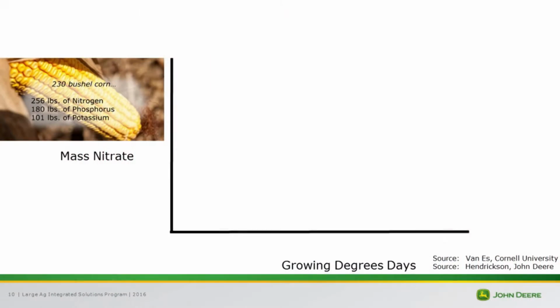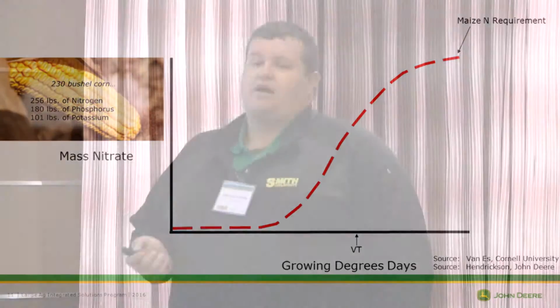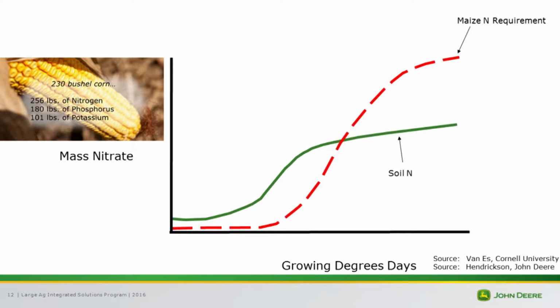Let's focus directly on the nitrogen portion of what we need for 230 bushel corn. Our first line representative here today is actual nitrogen requirements for corn. Sure, the flat line denotes some time frame here. We've got growing degree days, we've got nitrogen in the ground and availability here, but this is the fall time. There's no nitrogen. We know that. We've not put any on. Next line representative here is soil nitrogen. This is what's in the ground available for us to use.